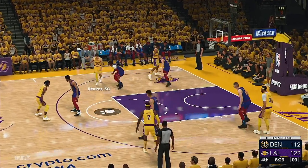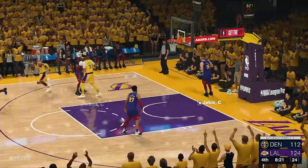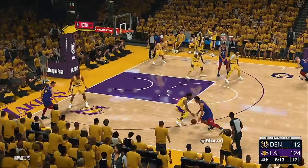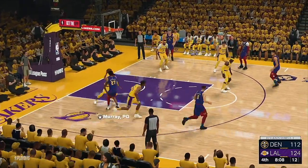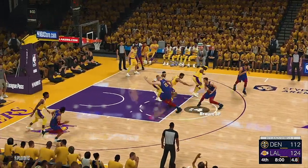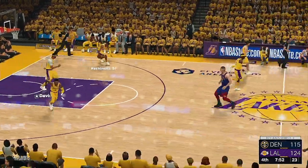On the wing, Reeves. He's covered by Caldwell Pope. Pass to Hachimura. And he lobs it up. Oh, my. That was unbelievable. Wow. Now that is a finish for the ages. Now here's Murray. Here's Brown. The Nuggets need to get one up. And here's Porter outside. And the Nuggets hit again from deep.